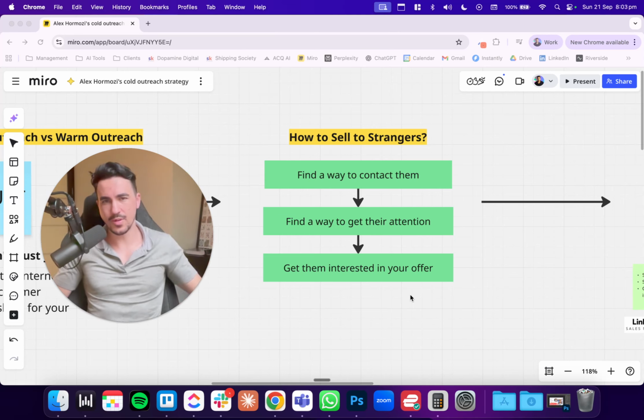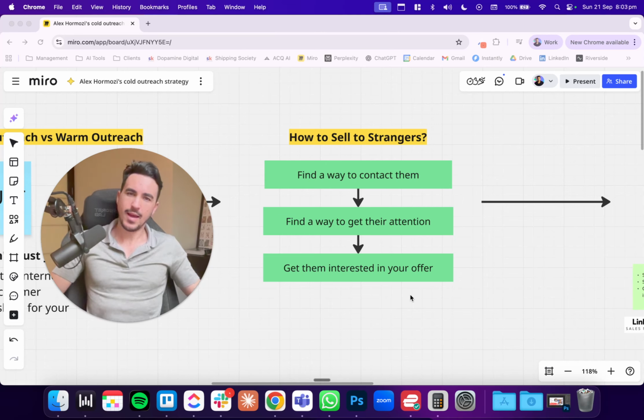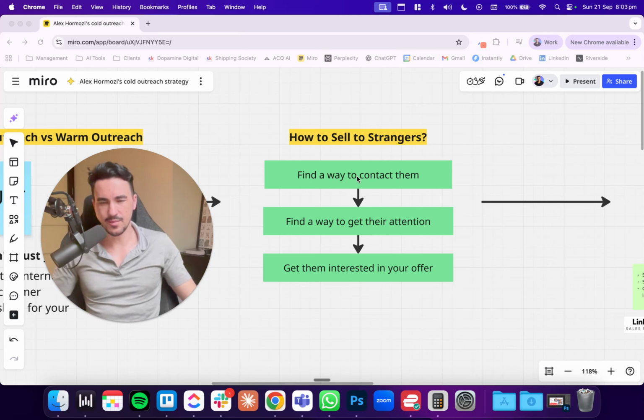So everyone's asking for your money. And how do you sell to these strangers, right? First, you need to find a way to contact them. Then you need to find a way to get their attention, and then you need to get them interested in your offer.